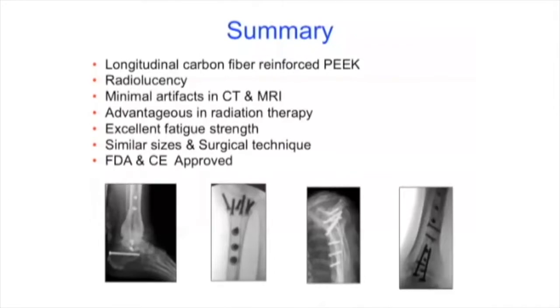So in summary, it's radiolucent. It allows you to see problems, allows you to see healing, allows you to have healing a lot quicker, which can then enhance your weight bearing sooner. There's minimal artifacts on CT and MR, particularly if you're using those modalities to help evaluate the fracture site or pathologic lesions. There's excellent advantage because of that in radiation therapy to minimize scatter.